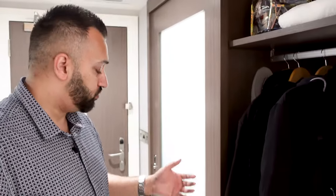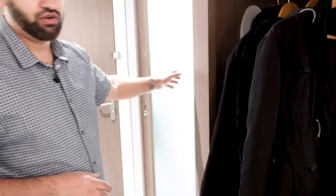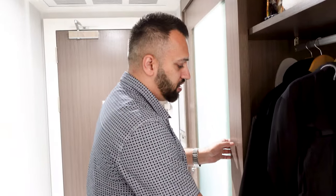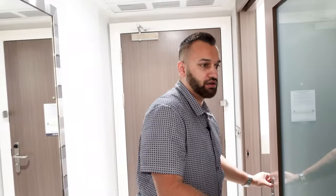This is the wardrobe. This also doubles up, really cool. So what happens is that the bathroom is actually behind this door over here. So it slides, covers this area when you open it up, and the bathroom is straight through here, which I'll show you in a second.